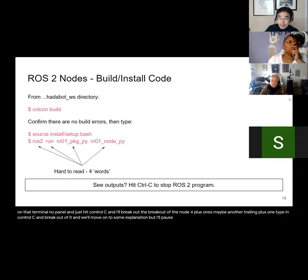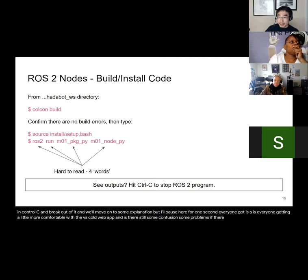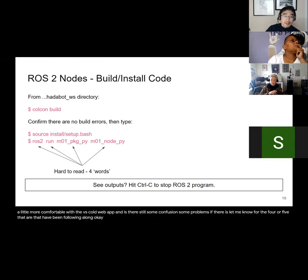But I'll pause here for a second. Is everyone getting a little more comfortable with the VS Code web app? Is there still some confusion, some problems? If there is, let me know, for the four or five that have been following along. Okay. Carlotta, next slide, please.